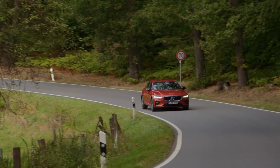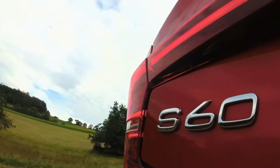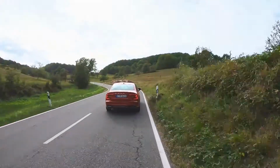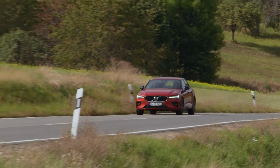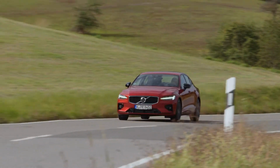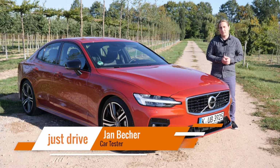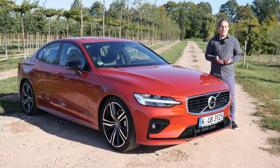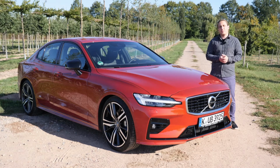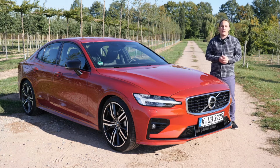Following the second generation of the best-selling Volvo XC60, the V60 Executive Wagon, and its cross-country version, Volvo has rolled out the third generation of its S60 sports sedan. Car tester Jan Becher is aware of Volvo's negative image as a car for seniors worried about safety. He describes that as a cliché like the elk, Scandinavian furniture design, and Swedish meatballs. He's sure we can forget all that for the new S60.